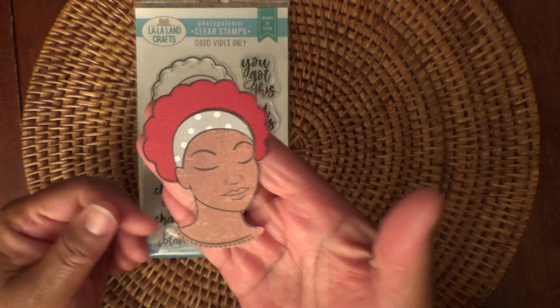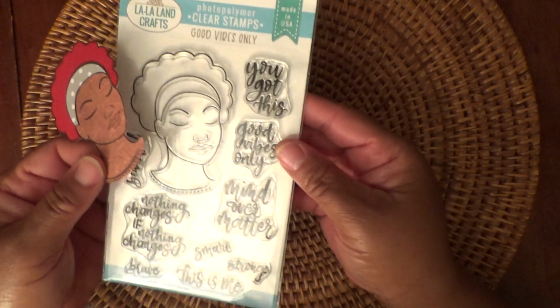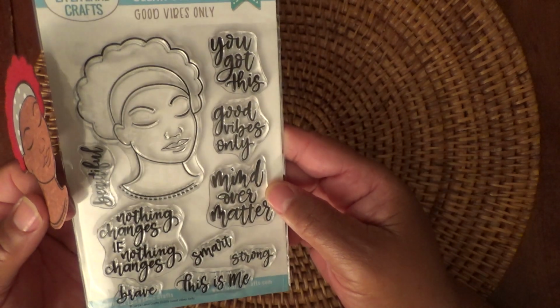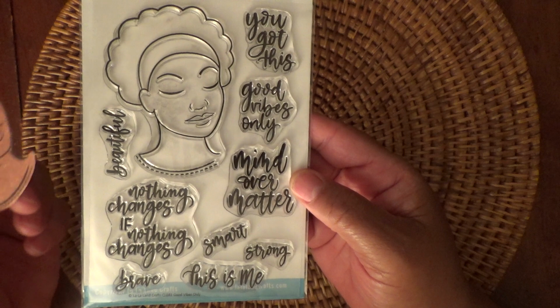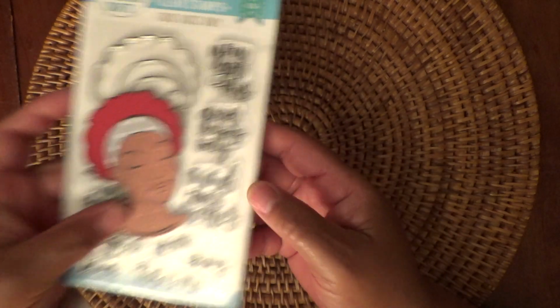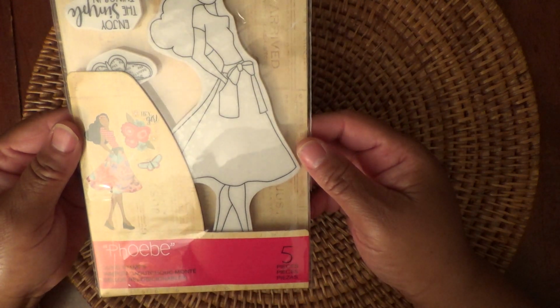I just think this stamp set is great. I love the sentiments: mind over matter, good vibes only, you got this, and I really like this one: nothing changes if nothing changes. So it's pretty cool. And then I picked up from scrapbook.com 2 new Julie Nutting dolls, and this is Phoebe.